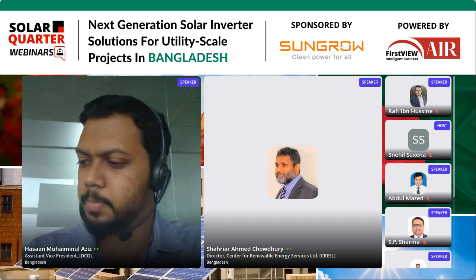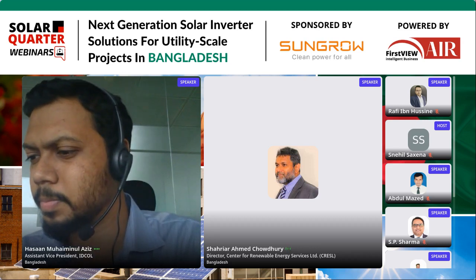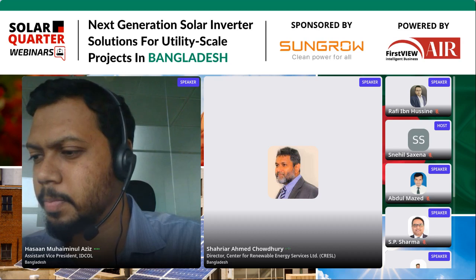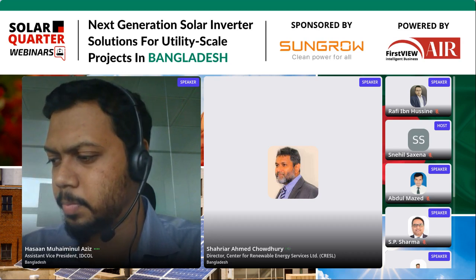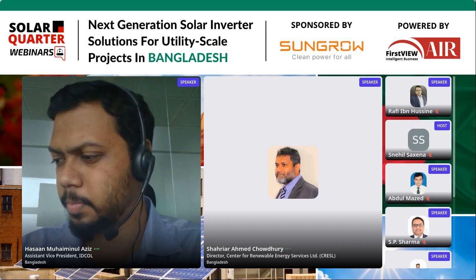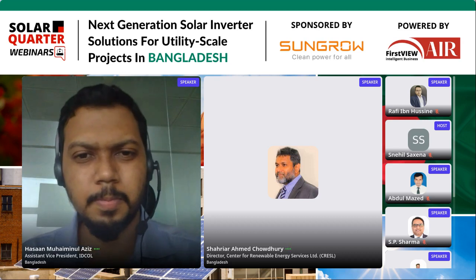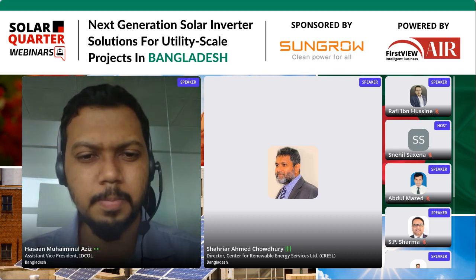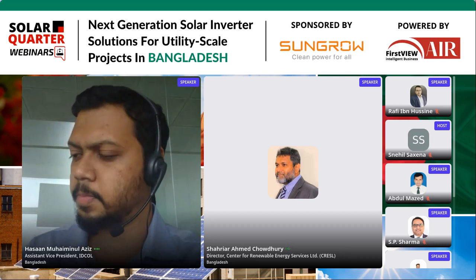Usually, if the project size is 50 megawatt or more, the government doesn't allow connecting it to a 33 kV substation. On the other hand, the bigger grid substations are very close to city areas, and Bangladesh is a very densely populated country. So suitable land for large-scale solar PV project development is not close to the township, and a 132 kV grid substation is not close there.